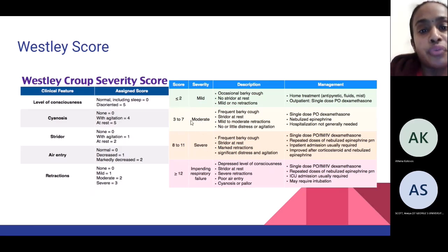And Angelina would fall under moderate. She had a frequent barking cough, stridor at rest, mild to moderate retraction, no or little distress or agitation. The treatment would be a single dose of oral dexamethasone and nebulized epinephrine, and then you usually monitor them.